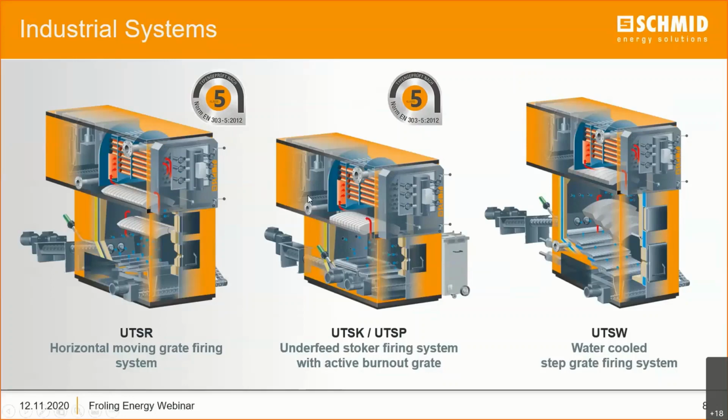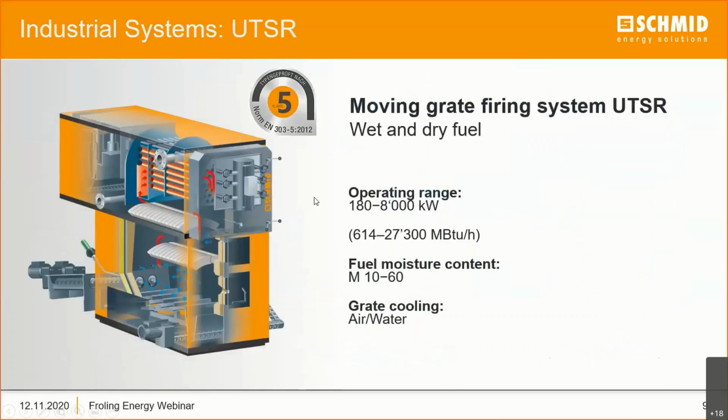Next slide, please. UTS-R is our flagship because it can burn wet and dry fuel from 10 to 60% moisture content. It is available in the whole range of capacities up to 8 megawatts. The counterflow firing system with horizontal moving grate is space saving. The combustion chamber is air-cooled with the grate frame, and the grate frame is water-cooled from 700 kilowatts onwards. The UTS-R can be equipped with all available options in order to get highest performance and best comfort.